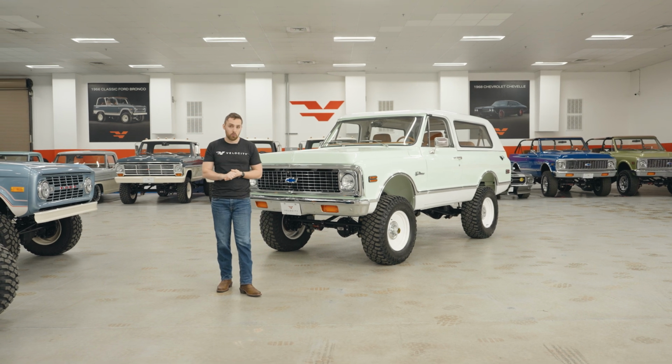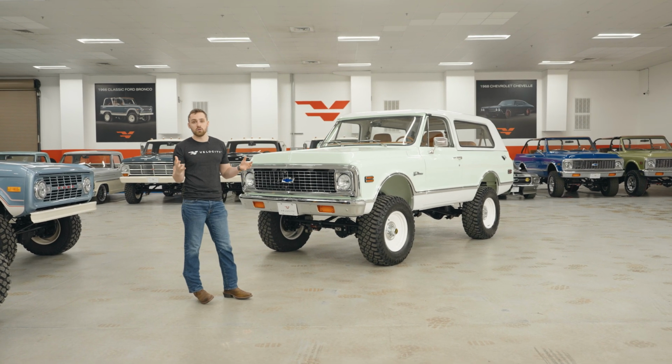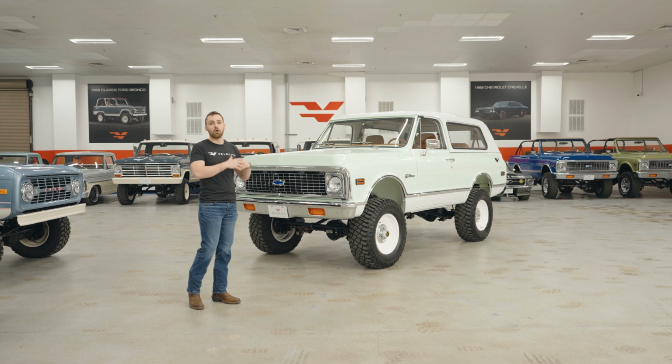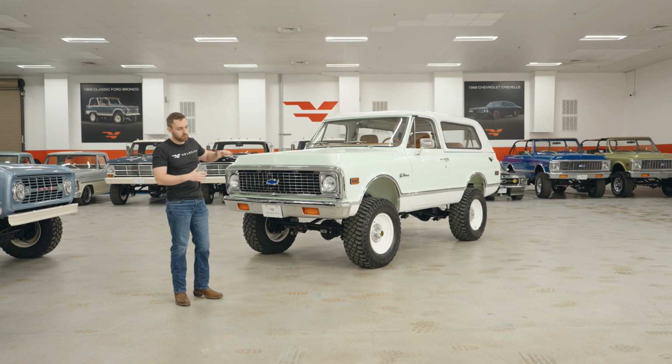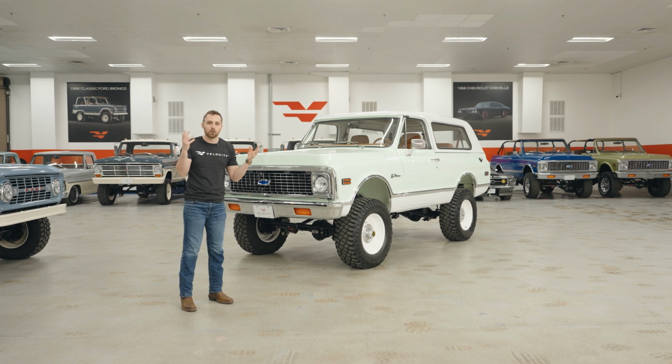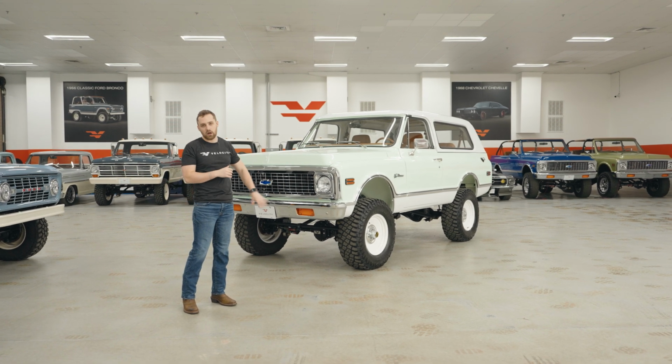Two final things I want to point out. This vehicle does come with a 2-year bumper-to-bumper warranty, and that's included from us as standard. So you've got a full warranty on this vehicle, not just the driveline, but every single piece: paint, electronics, even small rattles or things like that. We cover everything as part of that warranty.